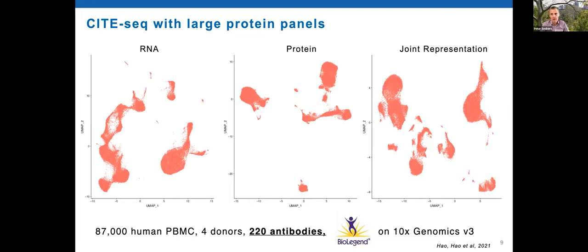And working with them, we were able to get early access to essentially the kitchen sink of all the different antibodies that they had, and could profile these on a bunch of different tissues. Shown here is almost 90,000 PBMCs from humans, stained with 220 antibodies. And what I want you to get out of this illustration is that we can cluster the cells based on their RNA expression on the left-hand side, on their protein expression in the middle, or by this joint representation.